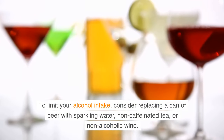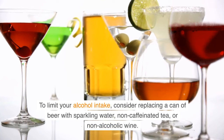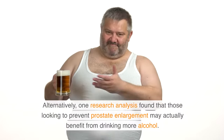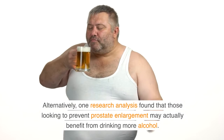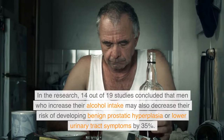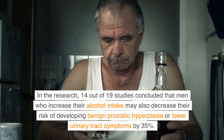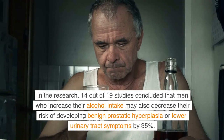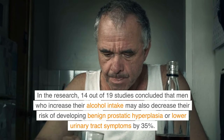To limit your alcohol intake, consider replacing a can of beer with sparkling water, non-caffeinated tea, or non-alcoholic wine. Alternatively, one research analysis found that those looking to prevent prostate enlargement may actually benefit from drinking more alcohol. In the research, 14 out of 19 studies concluded that men who increase their alcohol intake may also decrease their risk of developing benign prostatic hyperplasia or lower urinary tract symptoms by 35%.